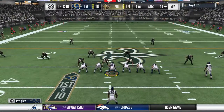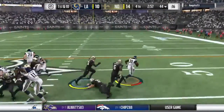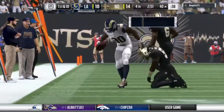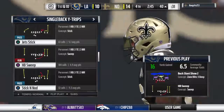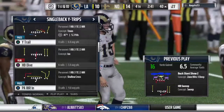The one running back is Gurley. Now they'll run it on the toss. And he's able to get this one down to the 40-yard line. Give him 16 on the pickup, and it'll be a Los Angeles 1st down. Well, so much for him being bottled up throughout the day. Finally finds a way to break through and get a really nice gain.